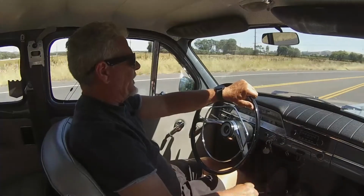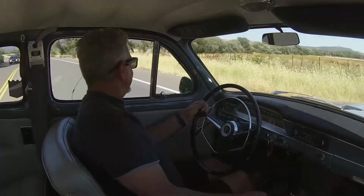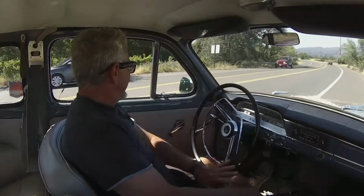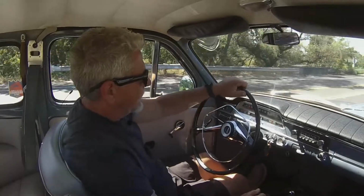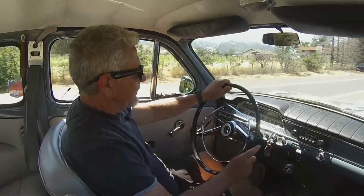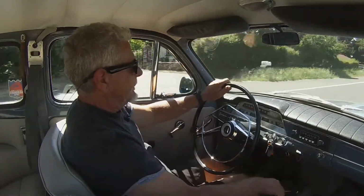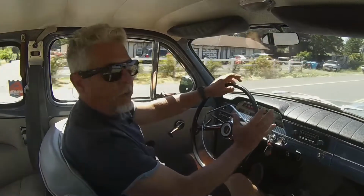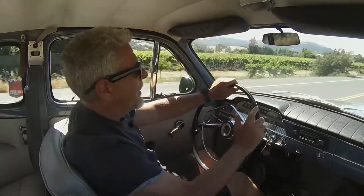I hear the downshifting is excellent. I'm going to flip it around really quick. It's just a great driving car. These Volvos, they're always a little bit ahead of their time.